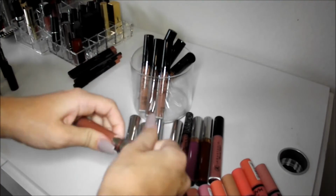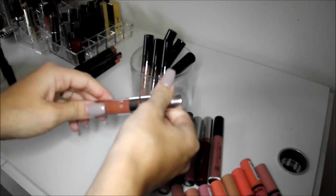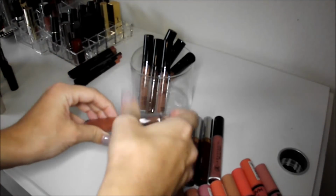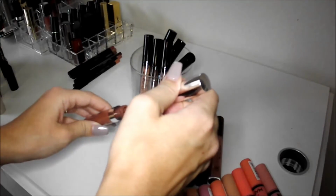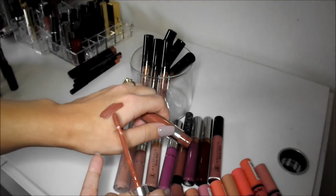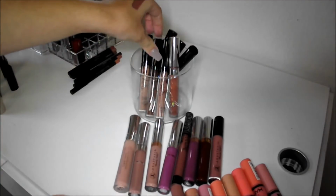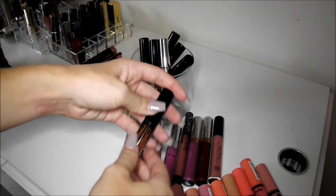This is in Chili Chili. Let me shake it up. You should shake your liquid lipsticks if you haven't used them in a while before you put them on. I love this shade. It's like a beautiful, deep brown nude color. I really love that one. I'm keeping that. Let me swatch that next to True Brown K.